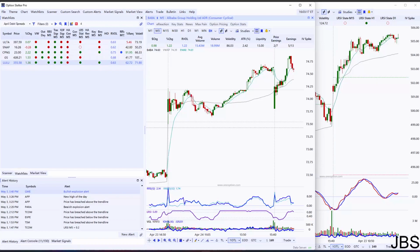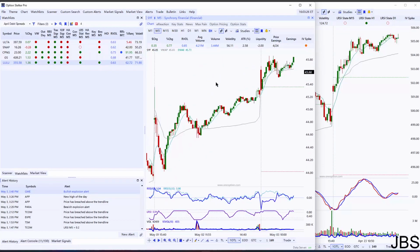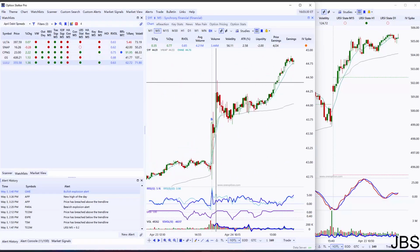All right. But spot, that's the one I would take again. That's a good setup. Okay. SYF, another great example on the 24th. Perfect example of what should have happened for spot. Let's go to the 24th.